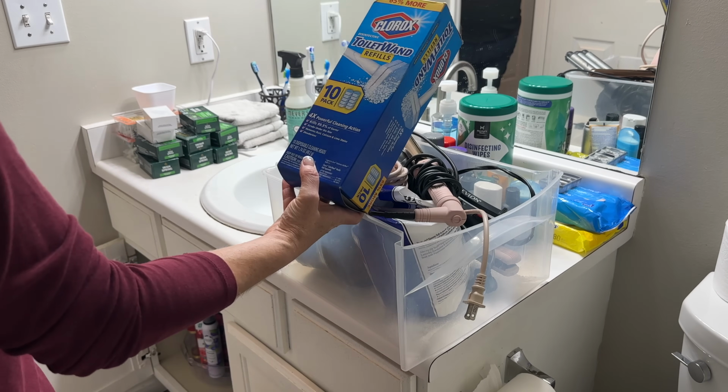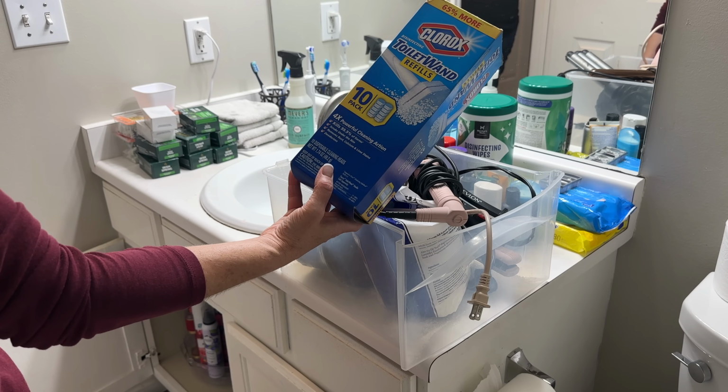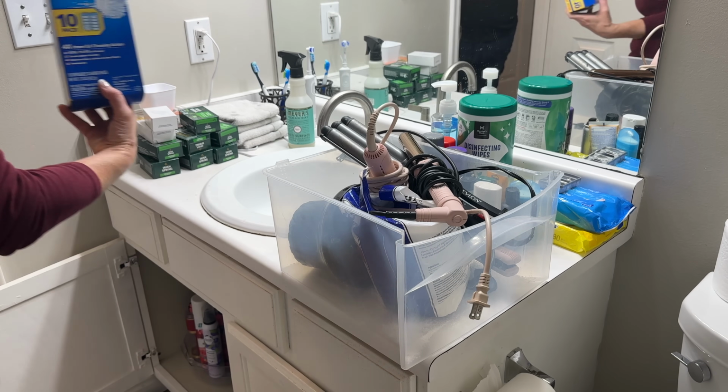Okay, do you want to keep? She didn't even know that she had these. They hadn't even been opened yet, so we decided to put them in a pile to be donated.